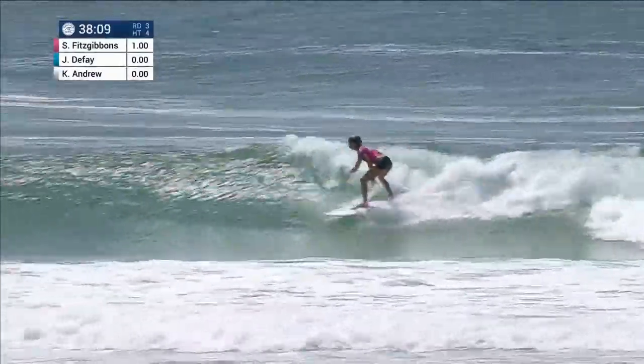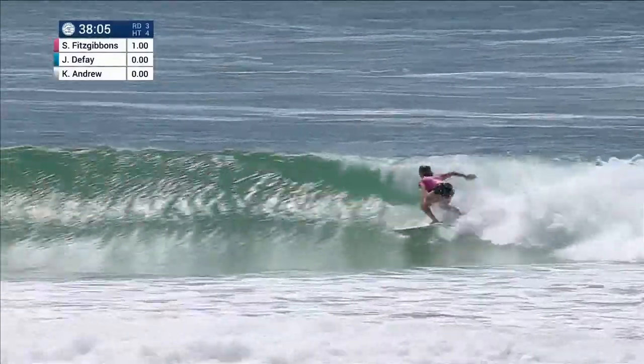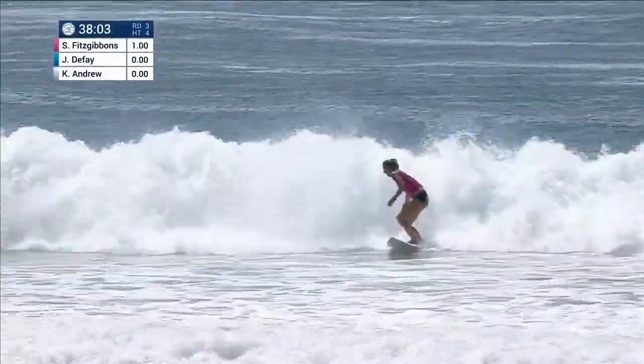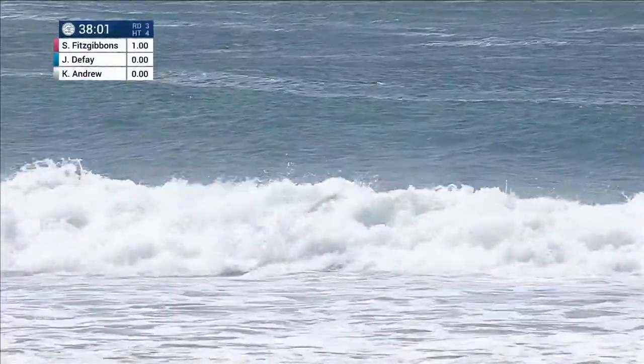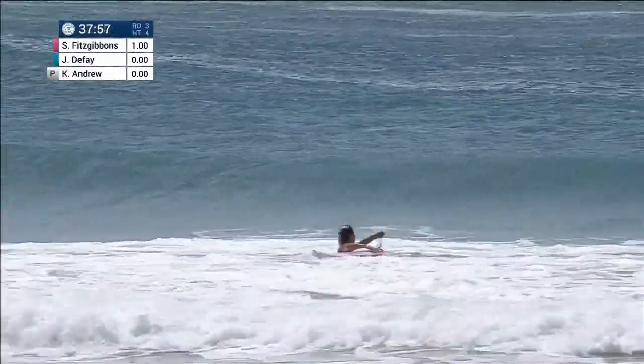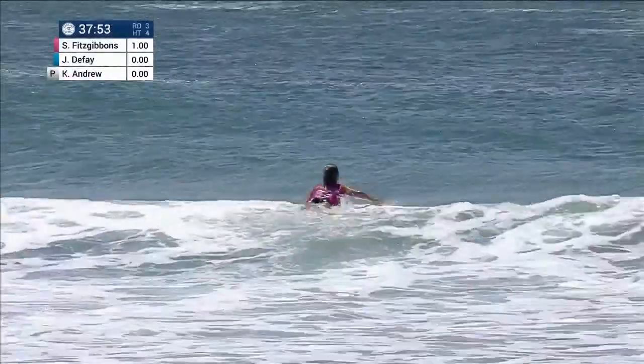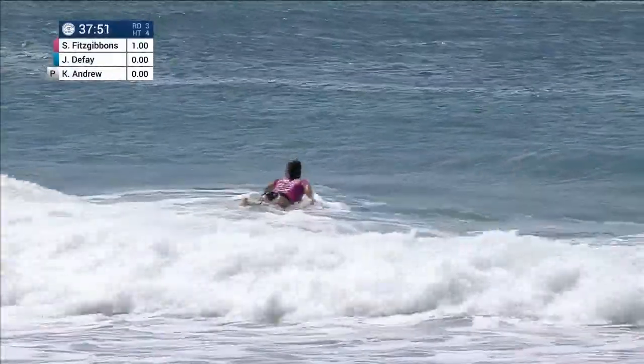More to come from Caroline into the quarterfinals as this one gets started. Fitzgibbons carved to blowtail. Little tap just to show that she's in control. I love that excitement on that smaller section. To extend that carve, release the fins. She has Johanne Defay and Keely Andrew to deal with today at Snapper Rocks.